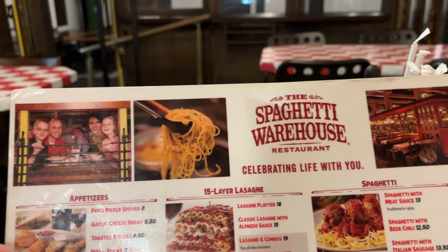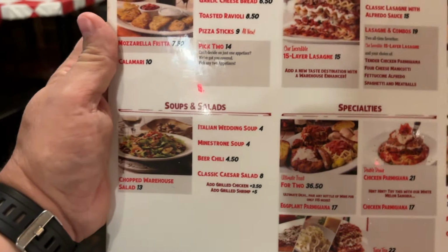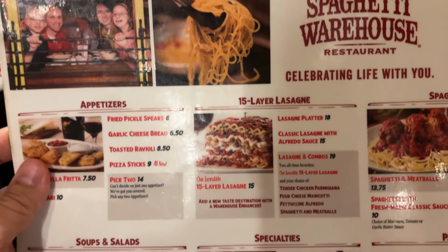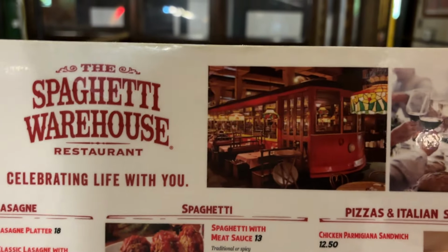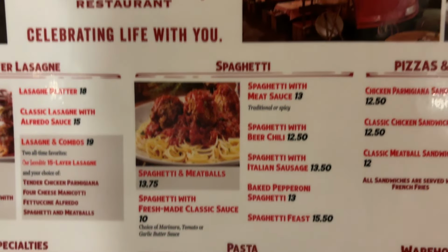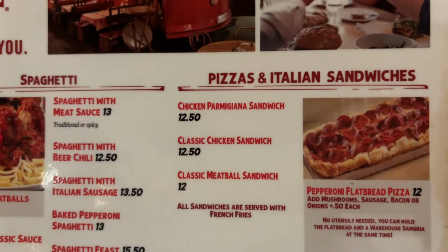Today we're at the Spaghetti Warehouse restaurant in downtown Dayton, Ohio. Here's the menu. We're eating in the trolley. Here's that trolley we ate in. It's an actual real trolley we ate in there. That is cool, too cool.